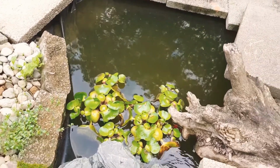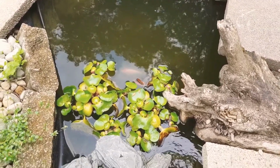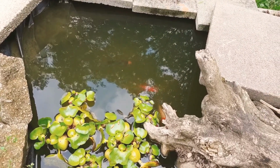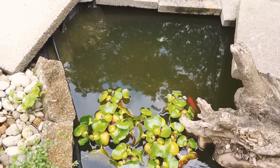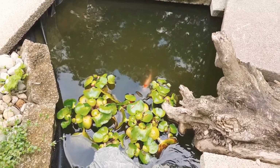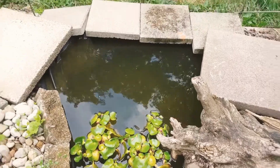Remember I said it was pretty murky. It's still not super clear, but our water hyacinth are growing and it's clearing up at the top. We've had monsoon rain out here for a couple days now, so water changes are pretty easy when it rains in a pond outside. But there are now 8 fish in there, 4 calicos, 4 red and whites.